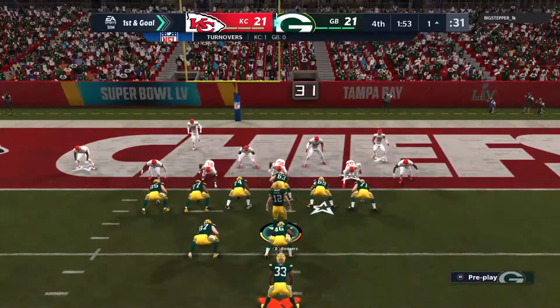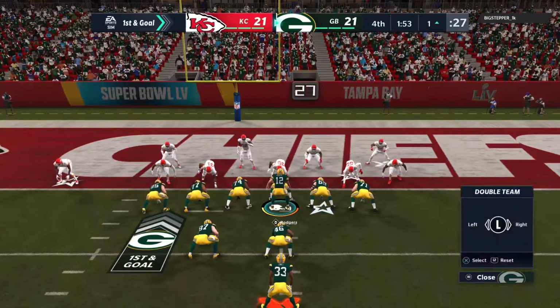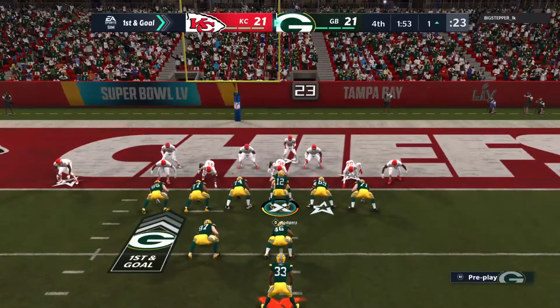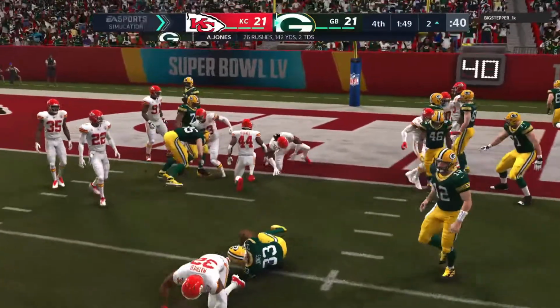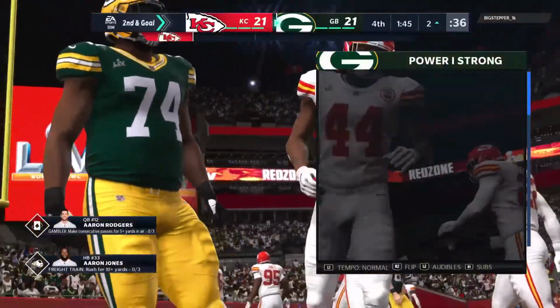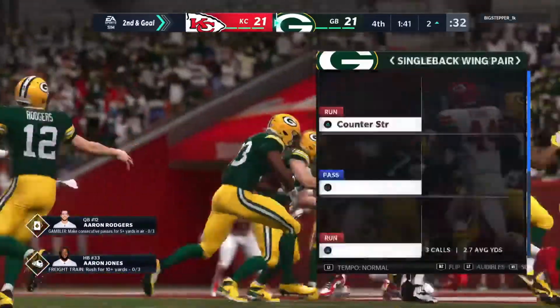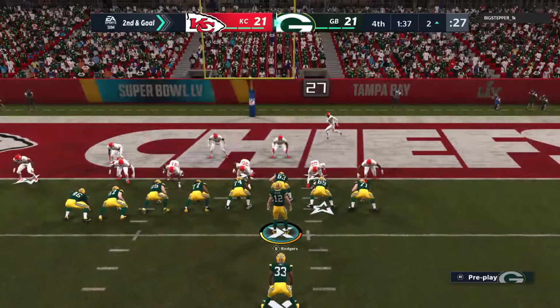So it's Packer football here as we welcome you back. They've got it 1st and goal, looking to take the lead here in the late going. Now Jones. And maybe a measure of revenge there. He's had his way in this one, but this time they get him behind the line. It'll be a loss of 1, and that'll bring up a 2nd and goal at the 2-yard line.